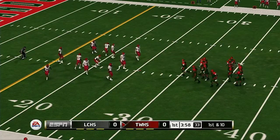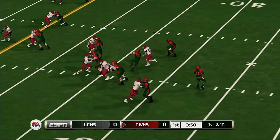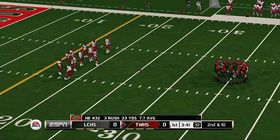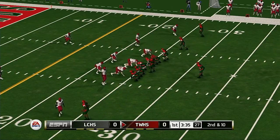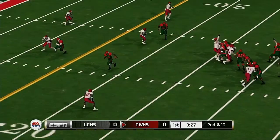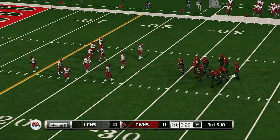First and 10. Ball on the 25. Bring him down at about the 25-yard line. That makes it second and 10. Throws quick to the receiver, and it falls incomplete. Well, he must have hurried there because his receiver was wide open. There was no need to rush that one at all.